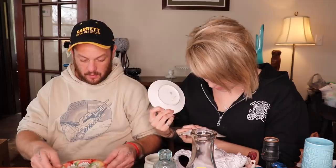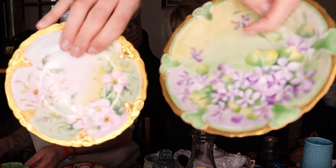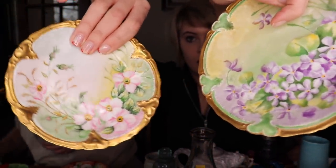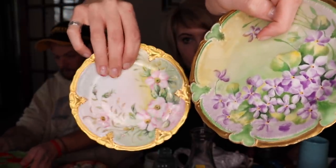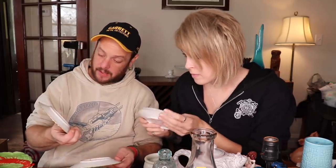I'm looking at pretties. These are Limoges. These are all signed by the same person, 1909. Fantastic. The same person, 1910. Wow, I love that heavy gold. These are gorgeous. PL. Look how detailed those are. Wow. Yeah. 1910. This one's 1909. And there's one that's marked 1910. The rest are all 1909. But these are gorgeous. They make really cute dessert plates.